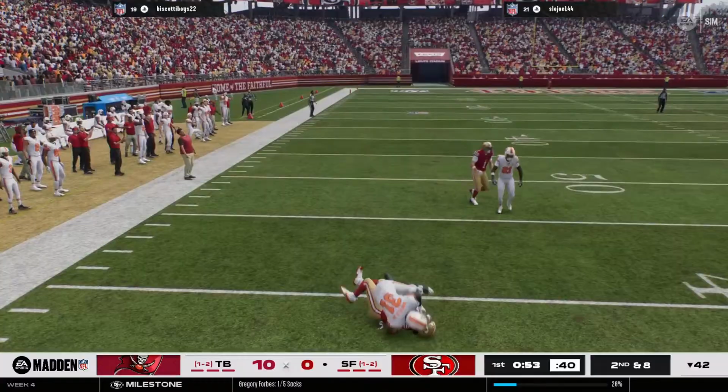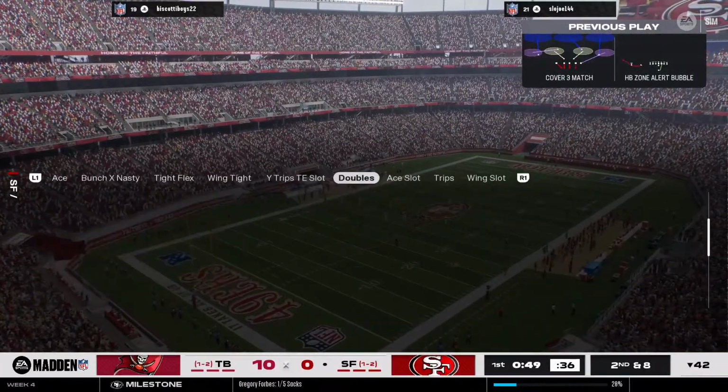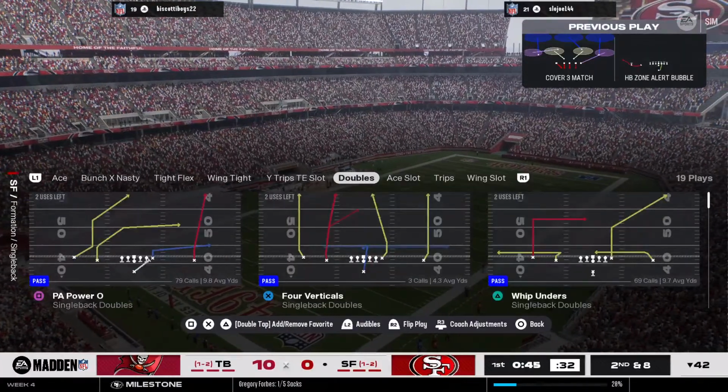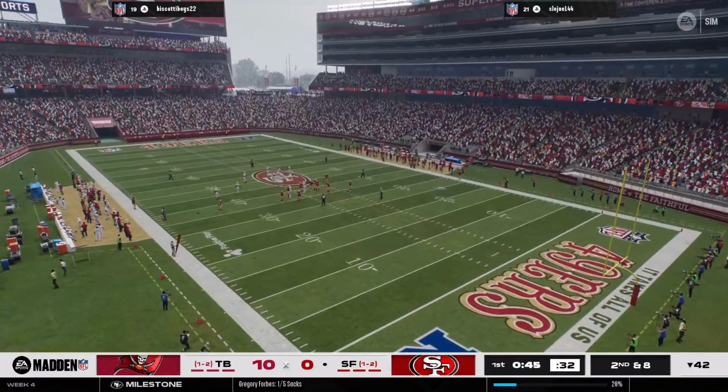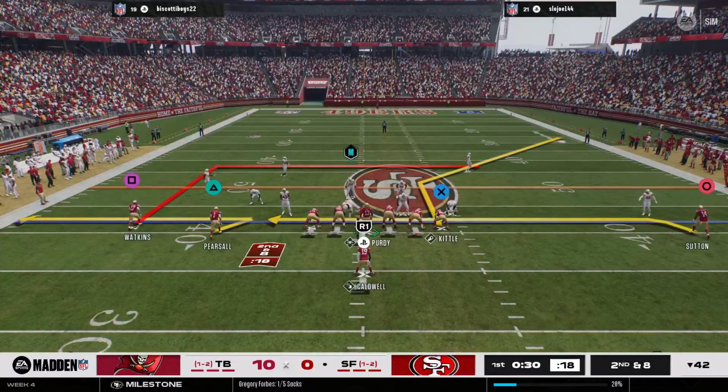Purdy, a quick throw, complete. And this is taken ahead to the 42. That's Antoine Winfield Jr. up to make that play. 2 yards on the pickup in 2nd and 8 at the 42-yard line. 8 yards to go. Let's see how they approach this 2nd down.